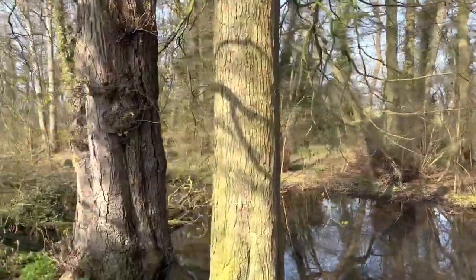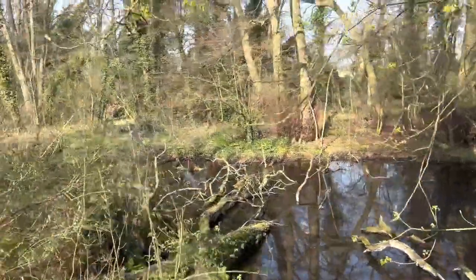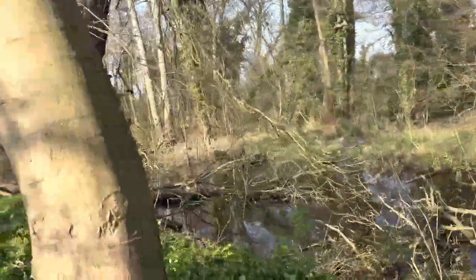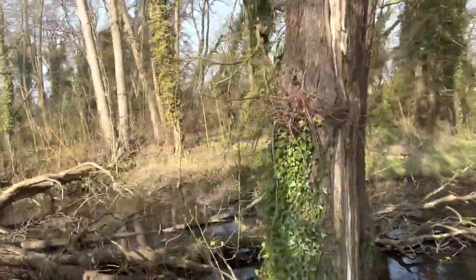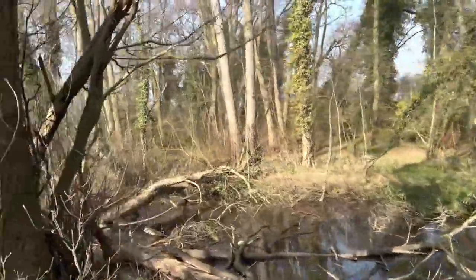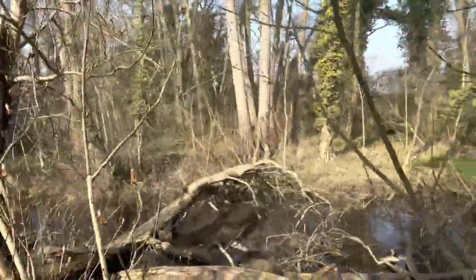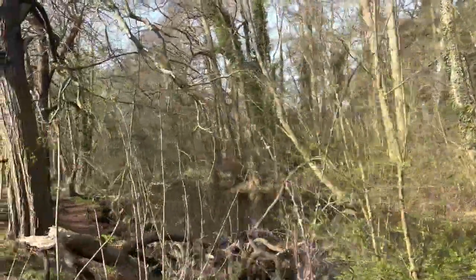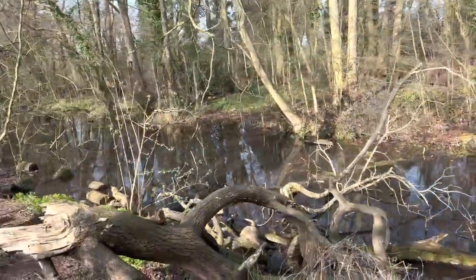There's a lot of tree debris in the water at the moment. We did have a couple of big storms through about a month ago, so a lot of trees came down, big branches, dead wood out of the trees, etc. I think it's a major problem, but I guess the nature reserve guys will be along at some point to tidy it up a little bit. Use the wood to turn into habitats for the various wildlife that are around here. They're very good at that actually around here.